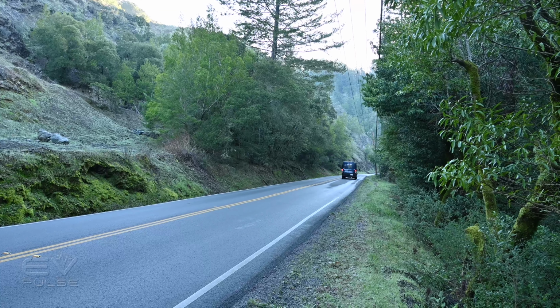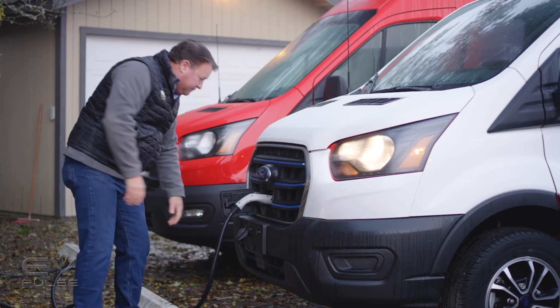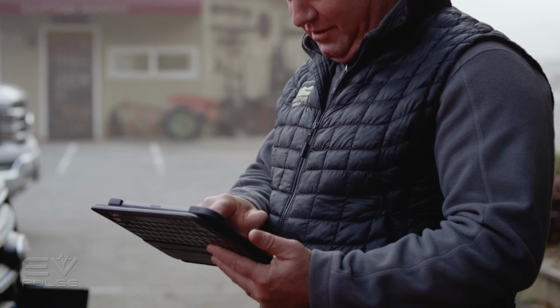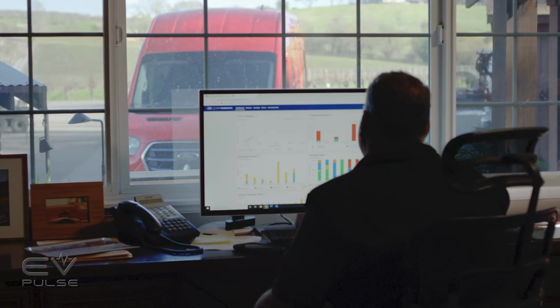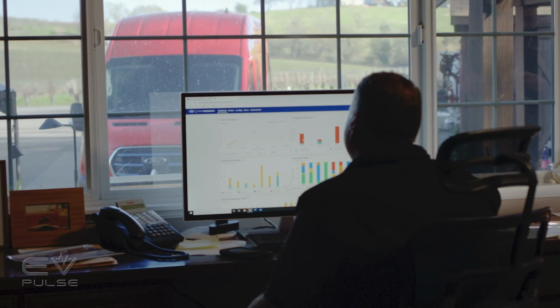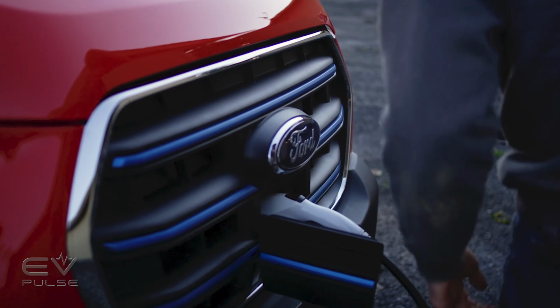The E-Transit is part of Ford's new Ford Pro business. In addition to the hardware elements, Ford introduces fleet telematics software to track usage and stay up on maintenance. It's even compatible with non-Ford vehicles in your fleet. Ford Pro Telematics also covers charging. Let's take a look at how.